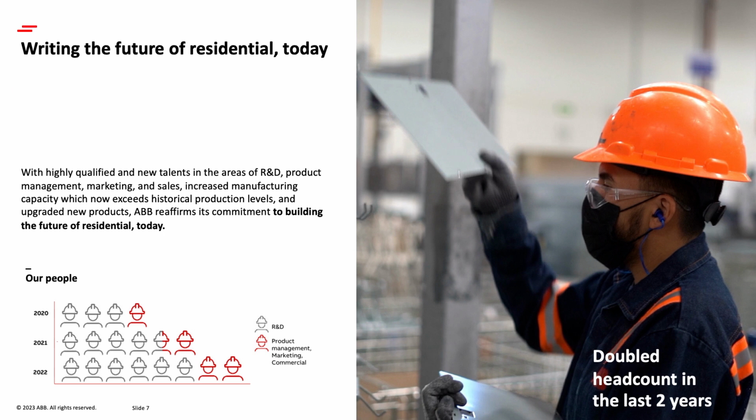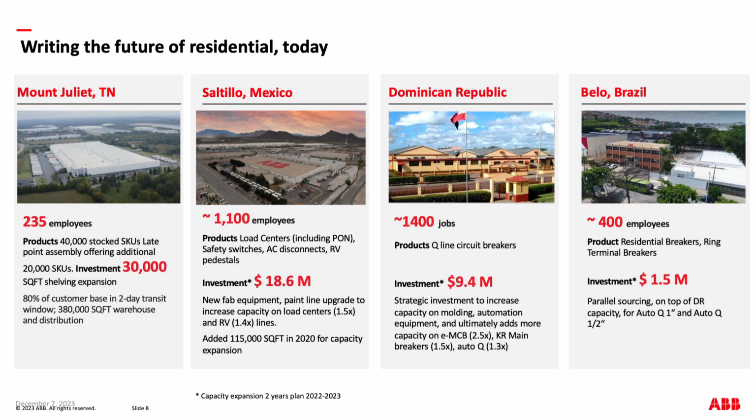Business. I think that's important also to show what we're doing from a plant perspective. And we've invested millions of dollars within our plants and distribution center to be able to bring more product to the market. That includes duplicate manufacturing. You see on the right-hand side, Dominican Republic and Belo, Brazil, both make residential circuit breakers.